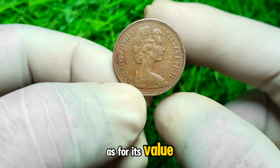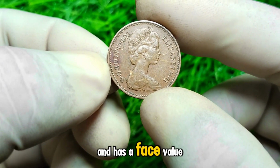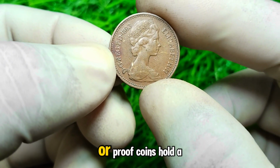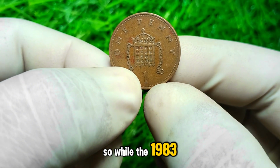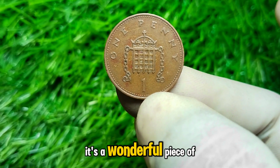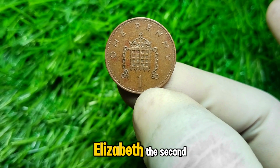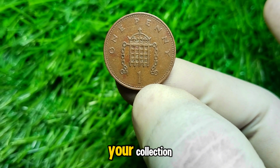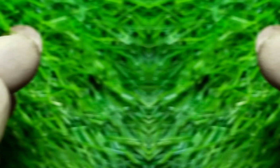As for its value, while the 1983 1 penny coin is still in circulation and has a face value of 1 penny, collectors may find that uncirculated or proof coins hold a bit more worth. So, while the 1983 1 penny coin may not be a high-value item for most collectors, it's a wonderful piece of British numismatic history, representing the reign of Queen Elizabeth II and the continued legacy of the British penny. If you have one in your collection, hold on to it. It's a small piece of history.